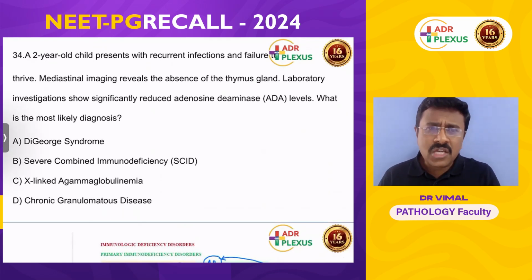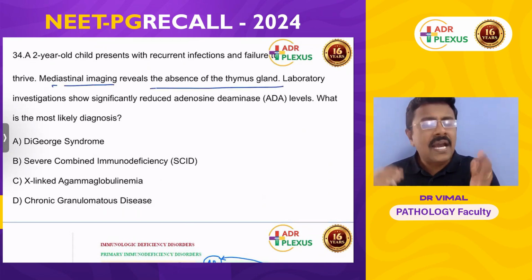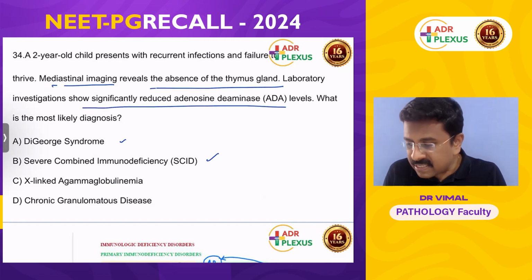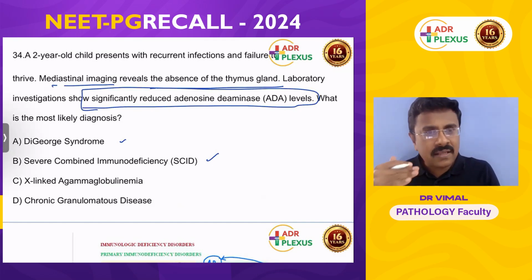A 2-year-old child presented with recurrent infections and failure to thrive, and mediastinal imaging reveals the absence of the thymus gland. Yes, absence of thymus gland. Among the given options, you will be thinking of DiGeorge syndrome and severe combined immunodeficiency. But the next important clue that is picking up the diagnosis is that this patient has significantly reduced adenosine deaminase. Yes, so the ADA levels are markedly reduced.